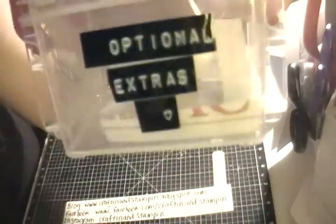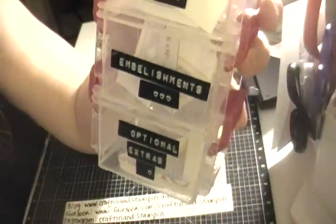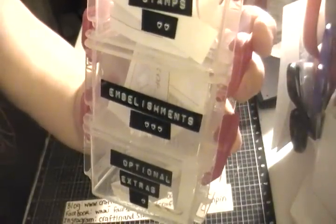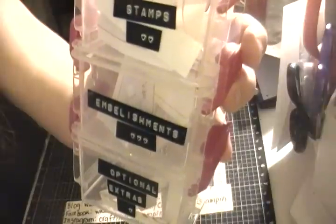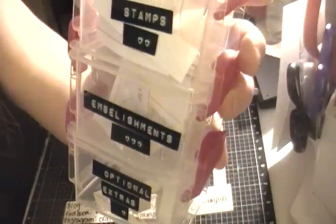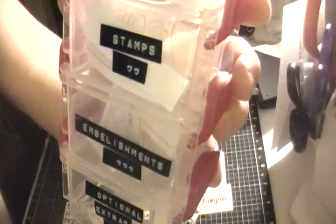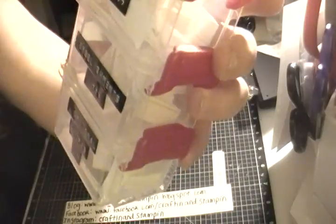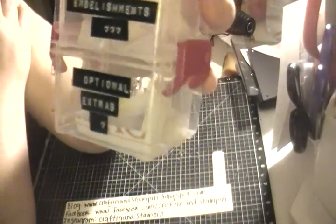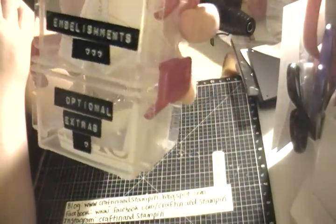The last one is optional extras. So I have Copics, my Stampin' Write markers, my Stampin' Pastels, I have chalk, I have Bic markers, color shines once again, but I don't think I added color shine in that. I can't really remember. But they're just optional extras if I choose to use them with the project. So that gets a 1 because I don't have that many.